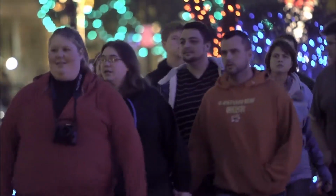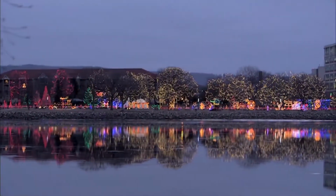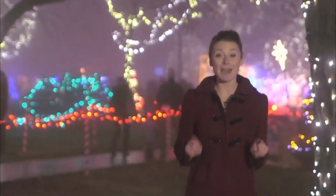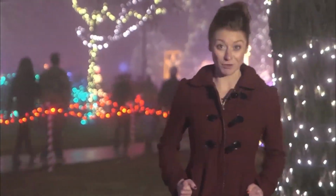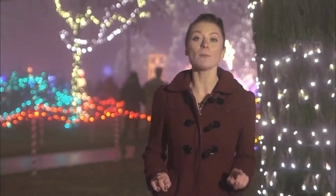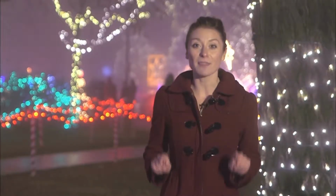I recommend that you take your time and walk around the park to truly appreciate all of the hard work that went into this. All right, guys, it's official. You have to add Rotary Lights in La Crosse to your bucket list. I'm amazed by all the lights, but I think I'm even more impressed by the number of volunteers that get together to make this show happen.